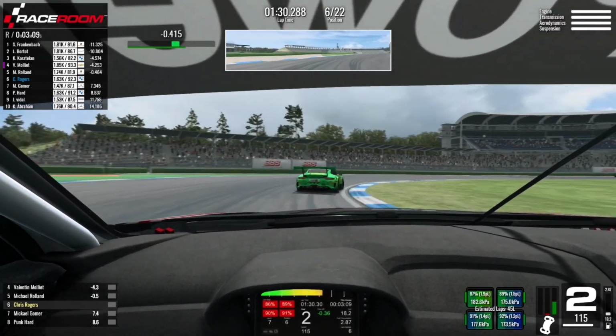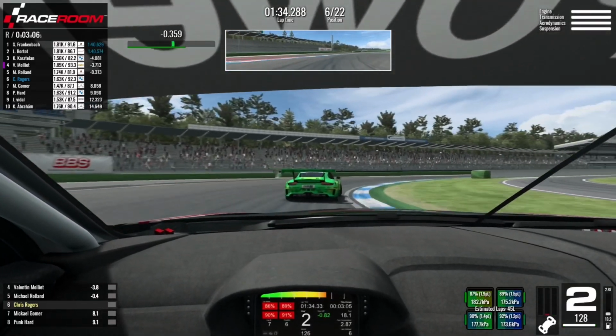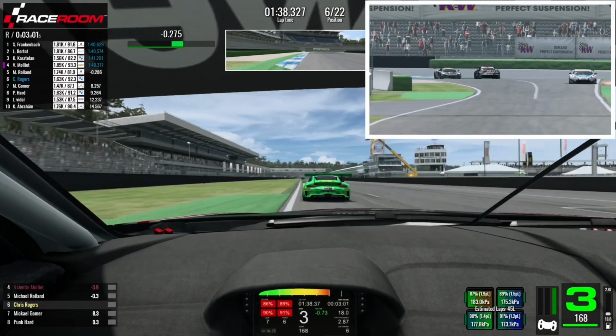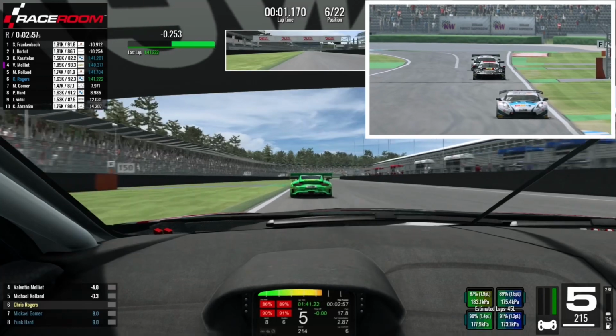We're just about to exit the stadium section to start our final 2 laps, so we're going to rejoin the live action, and I'm also going to open up the TV cam again because there's a cracking battle going on for the race lead between Frankenbach and Bortot.